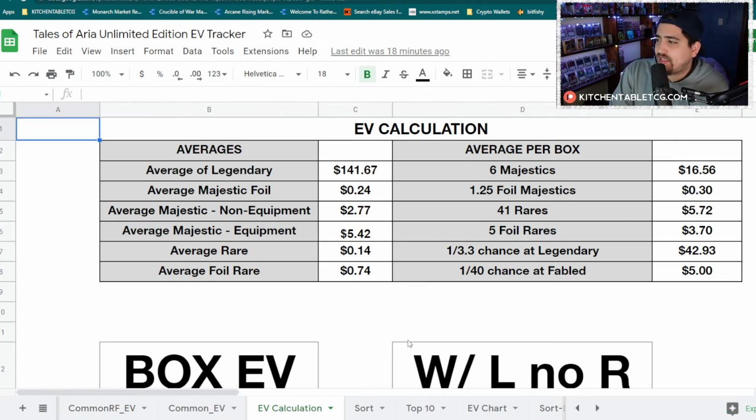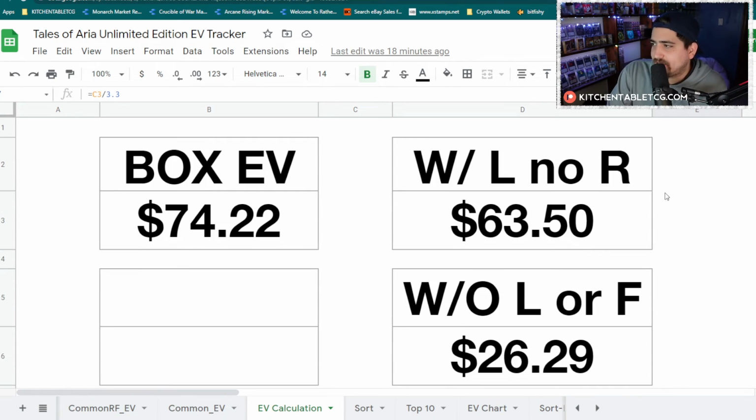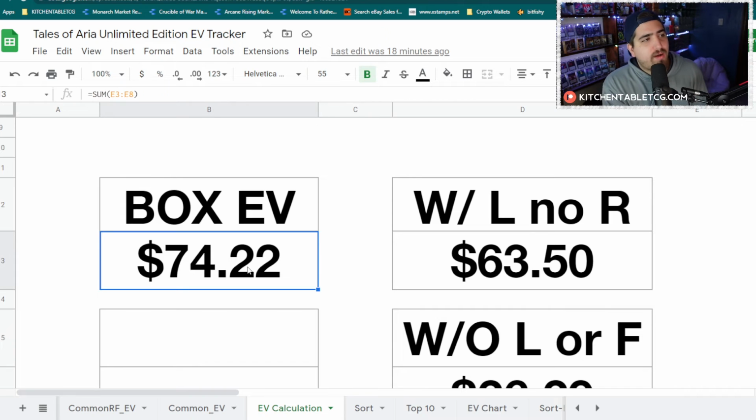Anyway, let's take a look at the EV calculation. You can see your chances that your average legendary is $141. You've got your 1 in 3 chance of hitting that legendary. That makes your average per box $42. You can see all that's calculated out. That puts your true box EV at $74.22.